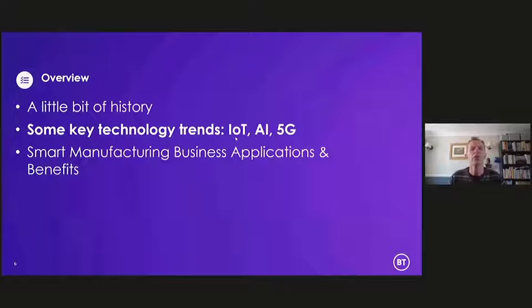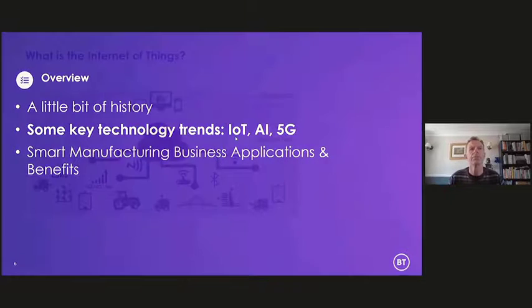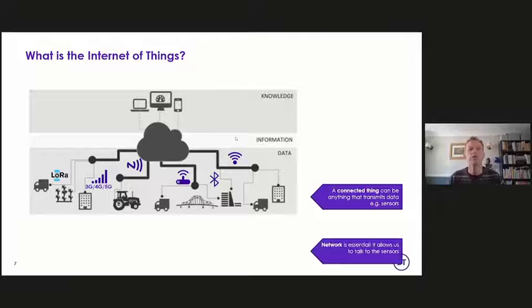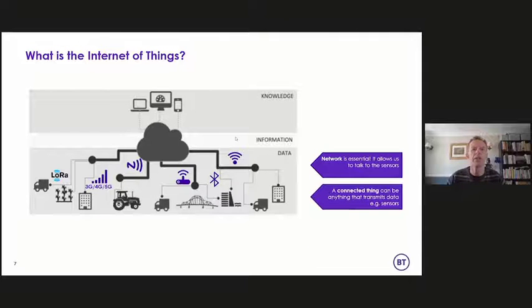So let's turn now to look at some of those key technology trends that I mentioned: Internet of Things, AI, and 5G. So the Internet of Things, the things in this context is simply anything out in the environment which can sense data about that environment and send that over a network so that we can get access to that data and process it.